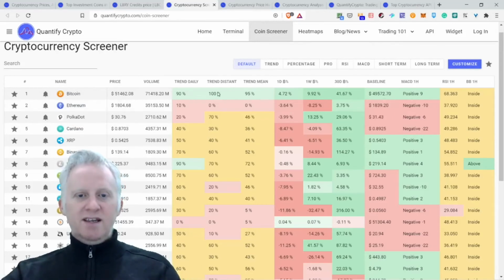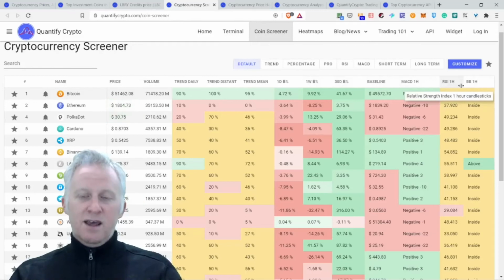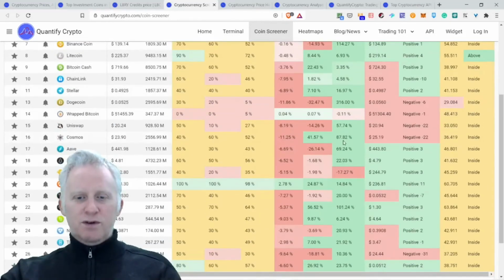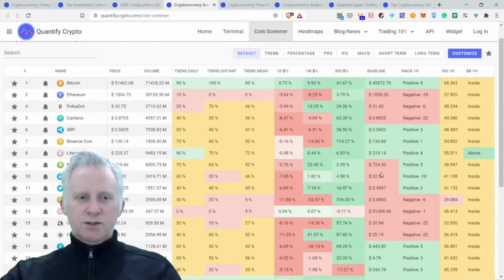So you see the trend, trend direction, trend mean, one week Bitcoin, 30-day price baseline, MACD, RSI. So they see all the metrics focused on MACD, RSI, Bollinger Bands. I'm not quite sure if my memory is good. So you see the big picture to focus on the coin you want. As you can see, my page is frozen. It doesn't go. Okay, so the scroll doesn't work with my mouse. Okay, so as you can see, all the green are very bullish.